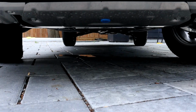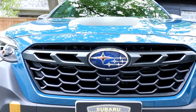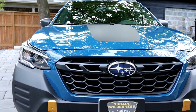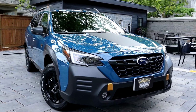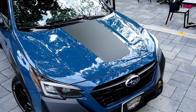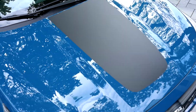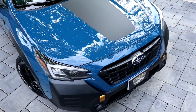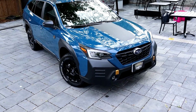You've got a different gearing ratio, so it's more nervous, more off-road ready. It's a shorter gear, so it's a little bit more fun to drive when you accelerate or something like that. You've got some fog lights. You've also got a matte finish on your hood. This is for the glare when you're doing some off-roading. There's all kinds of little stuff all around this Outback Wilderness.